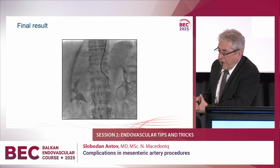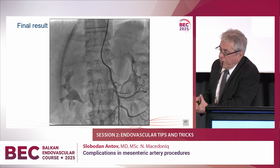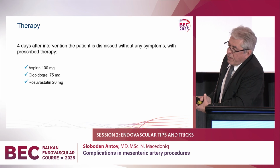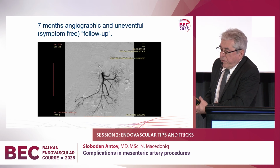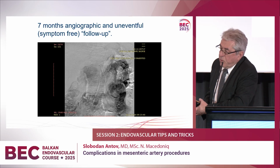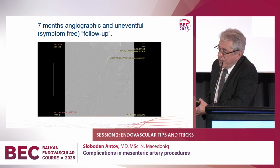This is the final result, and another position for checking the carina between the aorta and the mesenteric artery. Four days after the intervention, the patient is dismissed without any symptoms, with prescribed therapy: aspirin, clopidogrel and rosuvastatin in proper doses. We performed a 7-month angiographic follow-up, symptom-free, with venous phase.